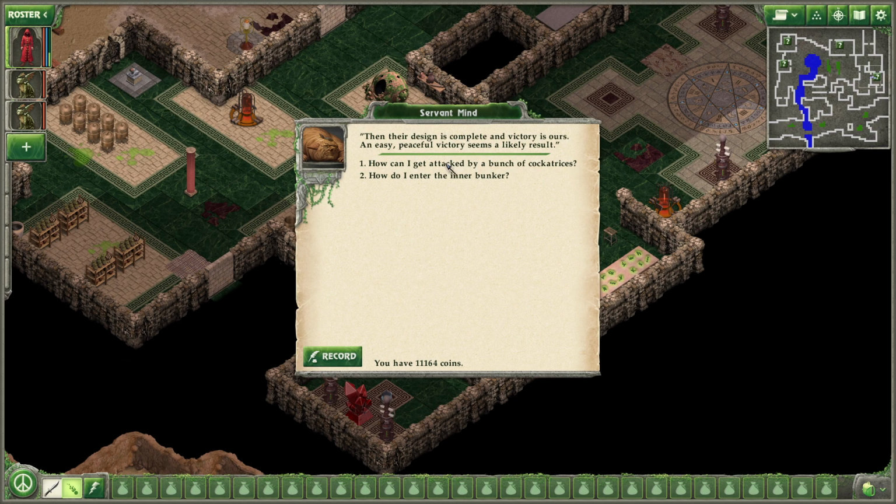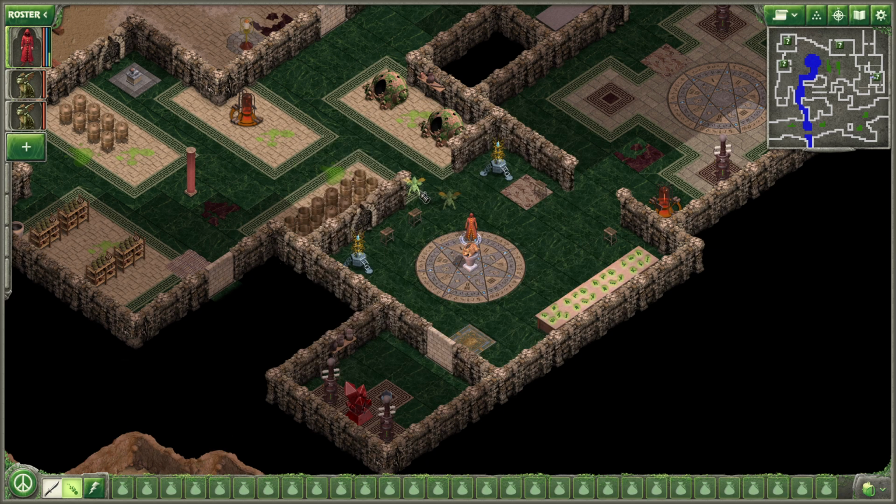How can I get attacked by a bunch of cockatrices? Once in the inner bunker, look for the chambers with lots of storage vats. When you use the controls there, I will be able to speak with you. Don't worry, you will have my guidance as a charge. How do I enter the inner bunker? Oh, you will need a key. And I don't have one. I trusted some survivors with it, the ones I sent to recover the net's knowledge. I think it is still near. You will need to go fetch it.